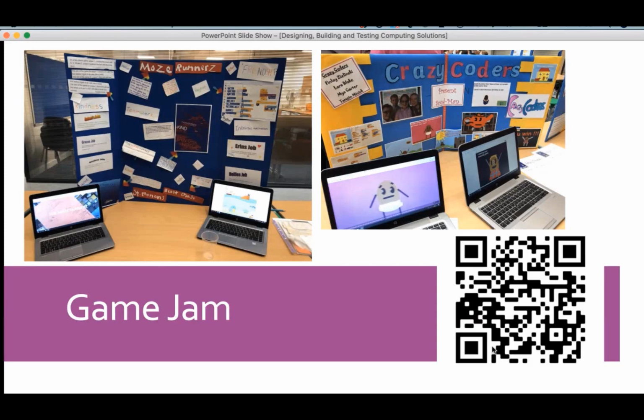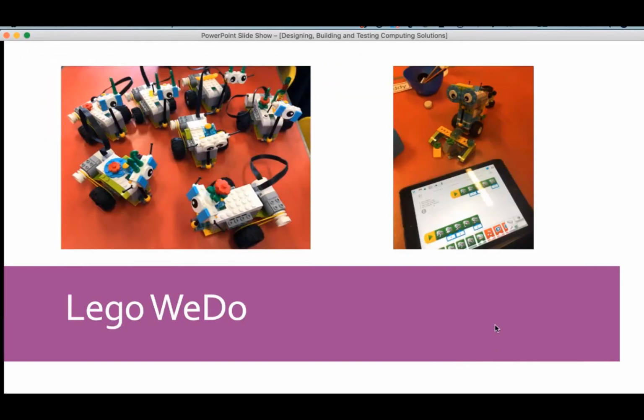So moving on from Scratch, where they're putting their blocks together, coding and creating something on the screen, I wanted to look at something where they could actually physically build something and program that to move. A few years ago, my school invested in Lego WeDo, and it was really to support the exploration of computing science with our primary 1 to 3 learners.